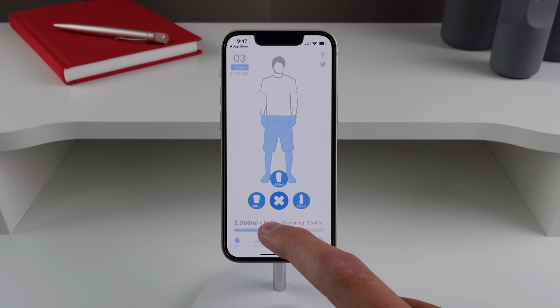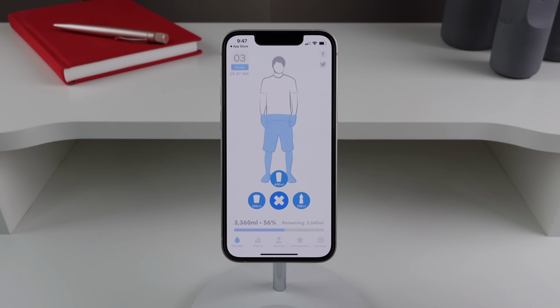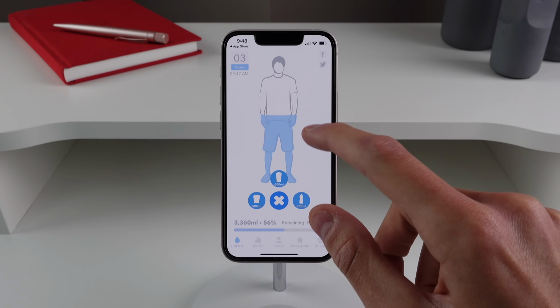So when I click the plus, as you can see, I have 500, 600, and 700 mils, as those are the most common water bottle sizes I'm drinking out of. And you can quickly add that just by clicking inside the application. So it's a very simple app.